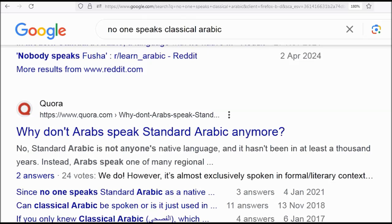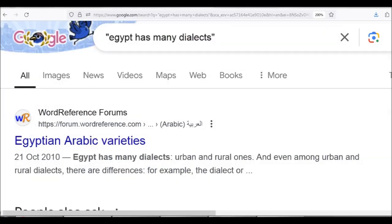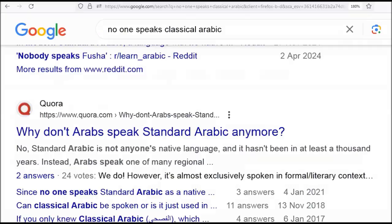You could read this. Why don't Arabs speak Standard Arabic anymore? No, Standard Arabic is not anyone's native language. It hasn't been in at least 1,000 years. Instead, Arabs speak one of many regional dialects. For example, in Egypt, in many villages, people have different languages. It's shocking. They call them dialects, but actually they're languages. In Egypt you could find up to 25 different languages minimum, maybe even 100.